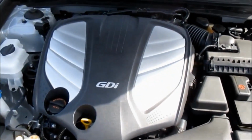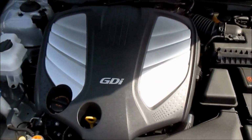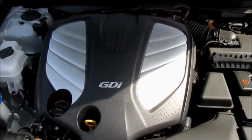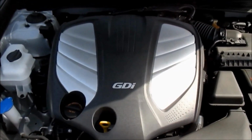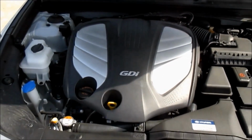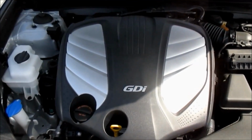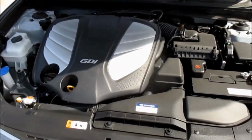Raising the hood of our Azera tester today, we find Hyundai's corporate 3.3-liter dual overhead cam, 24-valve, gasoline direct fuel injected V6, which is also equipped with Hyundai's signature dual continuous variable valve timing. All put together, this engine produces a healthy 293 horsepower and 255 pound-feet of torque. Being that this vehicle only comes in front-wheel drive, the EPA fuel economy estimates on regular unleaded gasoline are 19 miles per gallon city and 29 miles per gallon on the interstate highway.